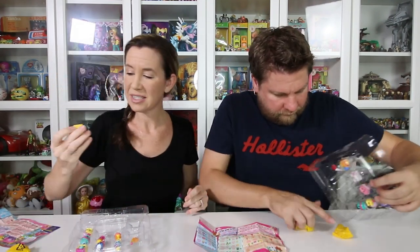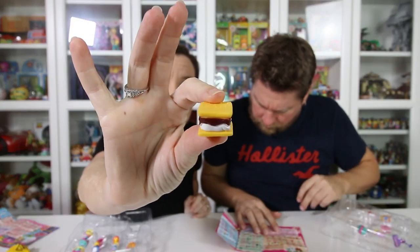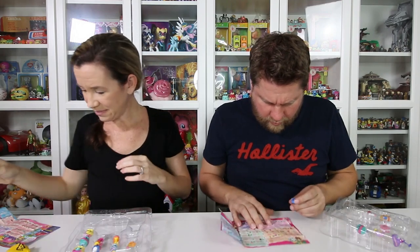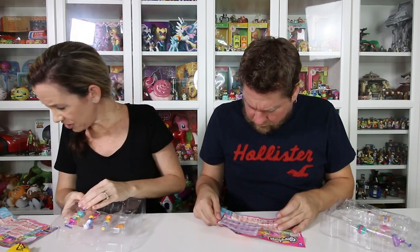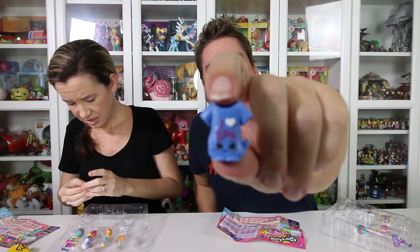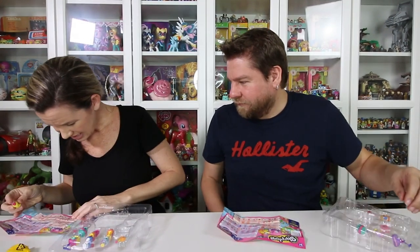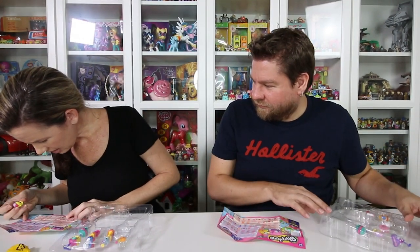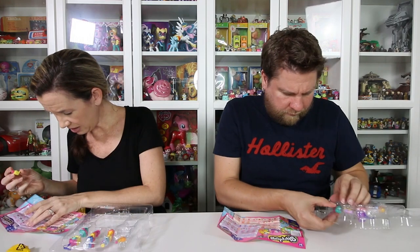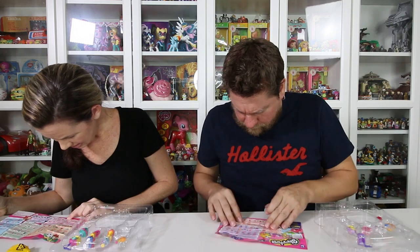Little s'mores. One of the cutest Shopkins I've ever seen. I love it. It's even bumpy on the top. Who got the I Heart Shopkins shirt? American Vacay. Taylor T. I Heart Shopkins. What in the world is this even supposed to be? I thought it was like a little handheld radio, but I'm thinking it's not a radio.